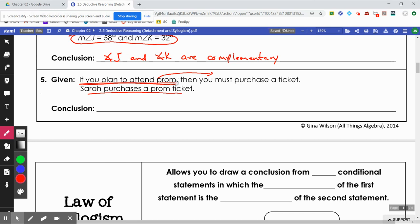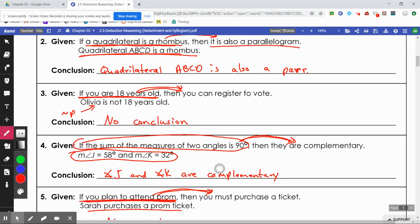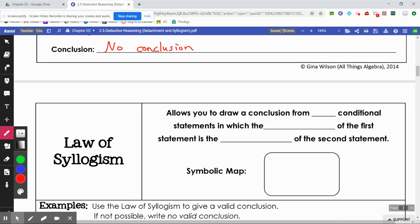No. If P implies Q, and we know that Q is true, it doesn't say anything about P being true, so we're just going to put no conclusion here. We're going to stay away from that, which would be an inverse there. The other one would be the converse. The other one that we were discussing would be an inverse. So we're going to stay away from those two conclusions for now.